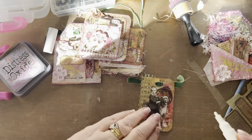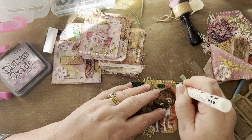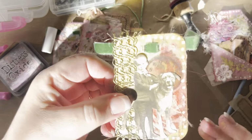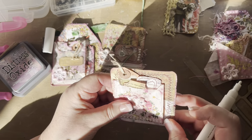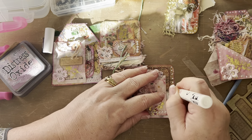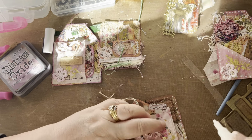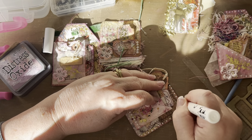Oh, we could definitely add some dots to the little boy and his dog. Yeah, so easy to do. I find it very, very therapeutic as well. I'm going to put some down here, the edge of this one. Go around the bottom. That's gone mad. It's just a simple touch, but I think it is very, very effective.